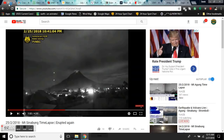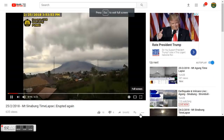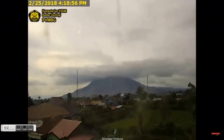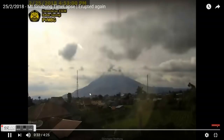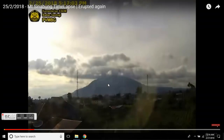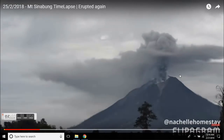Lot to cover. Let's take a quick look at the re-eruption of Mount Sinabung, because it's worth it. And thank you to the universe for letting this cloud cover dissipate right before the major puff explodes. Here comes the first daytime eruption after the major eruption on February 19th. It's just about to happen right now. Watch the ash build. Amazing power that the earth is unleashing.